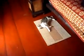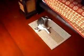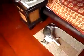This is another one of our cats. This is Spitty, quite a lazy female. It's quite hot here today, so she's up to not much.